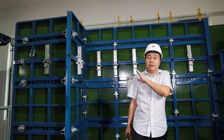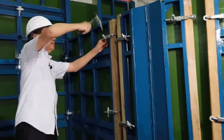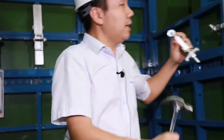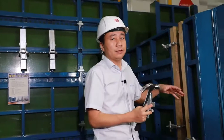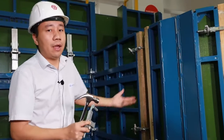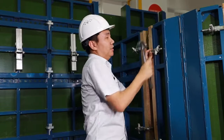We also designed another kind of clamp. We call it a mixer clamp. We use this clamp because in the job site we always face the problem of making a small gap in the formwork. We connect another material, for example, wood batten, plywood, or even aluminum formwork or steel formwork, and we can use this clamp to connect it easily.